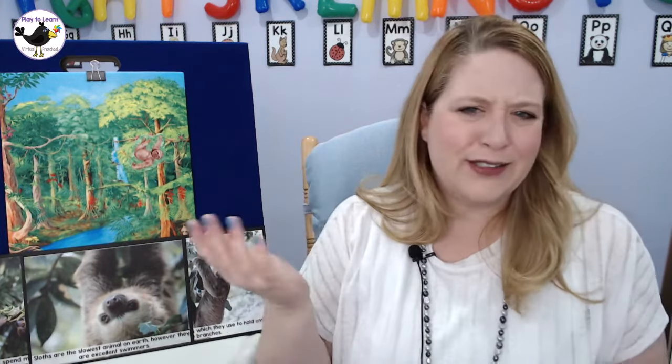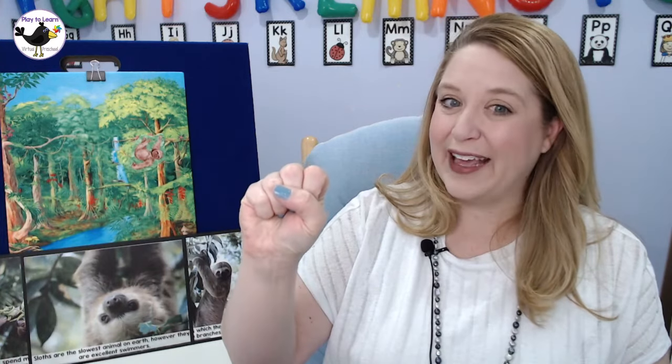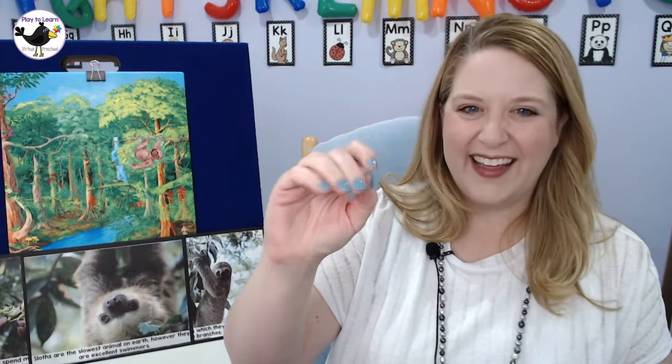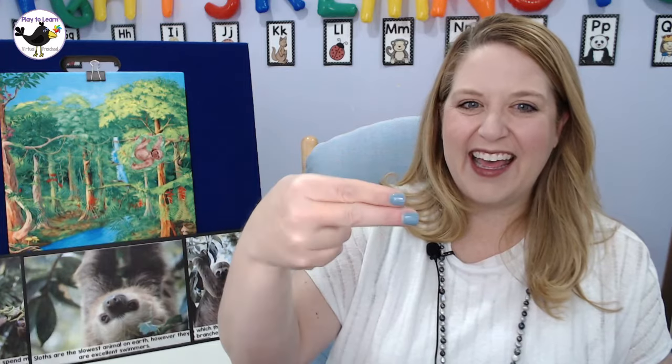There actually isn't a sign language sign for sloth. When someone who is deaf talks about a sloth, they spell their name, S-L-O-T-H. There's no sign for sloth, just the finger spelling. S, can you try it? L, can you do it? O-T-H. Good job.